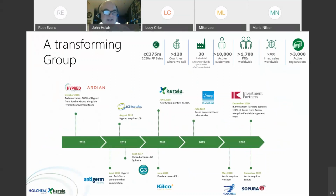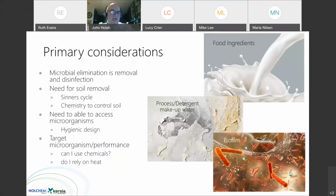It started as a process with Pred, which was a private French chemical company, which had some venture capitalist backing by RDN, and set off down a series of purchases, including purchasing Holchem in May last year, and then just very recently Sapura. So we are all now part of the Kersia group, and there's some statistics there at the top to say that essentially Holchem has now gone from primarily a UK and Ireland company to now part of this global business.